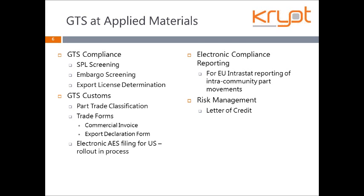We also use electronic compliance reporting, otherwise known as ECR. This is for EU Intrastat reporting for intra-community part movements. This is required reporting. We operate in about 9 different countries in Europe, and we pretty much use out-of-the-box functionality. I think we had to do one enhancement related to Italy, which had some specific requirements. But the configuration to set this up is quite extensive, but once you have it set up, it's quite robust.